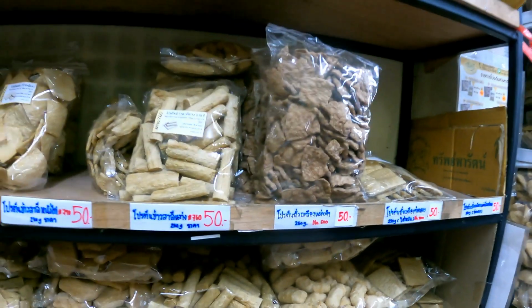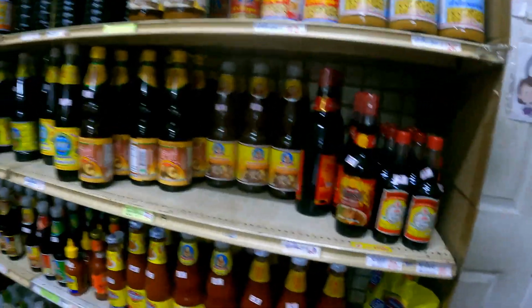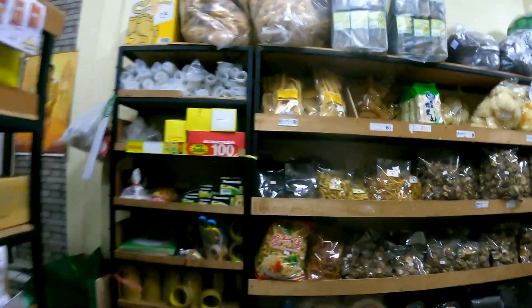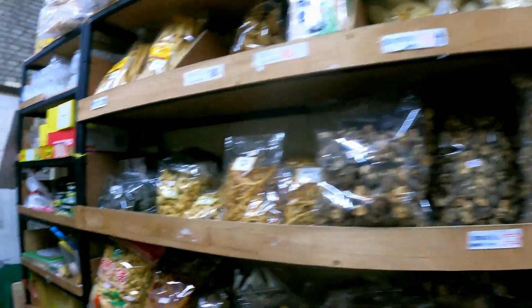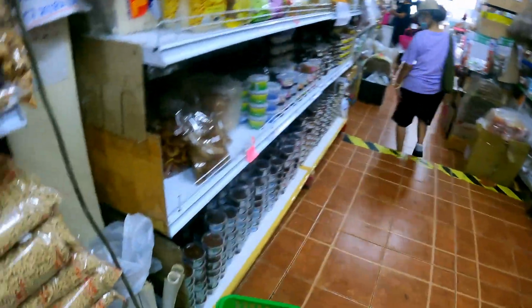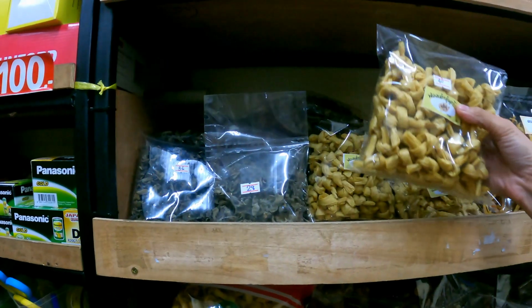Then ano, sauce nila. But I want the in the pack. Pero hindi mabigay. Mabigay ako nito. Ito yung parang ano nila, seaweed. Ito.